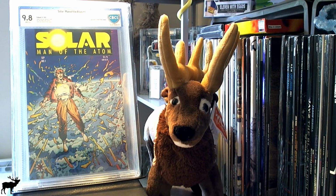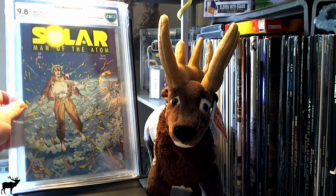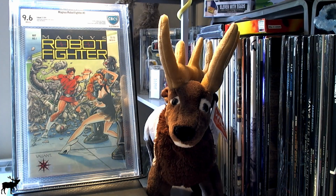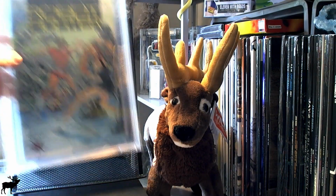So I got Solar, Man of the Atom #1, CBCS 9.8. This is the first appearance of this Valiant Solar. And I picked up Magnus Robot Fighter, a 9.6 CBCS. And this is the first title in Valiant Comics, so the first Valiant universe. Pretty cool.